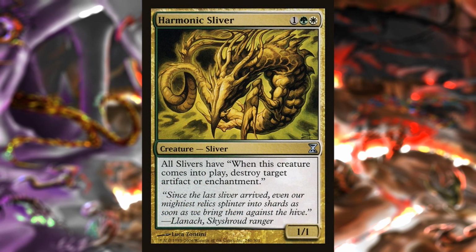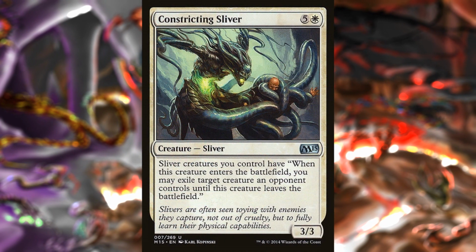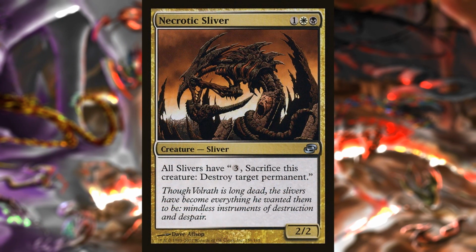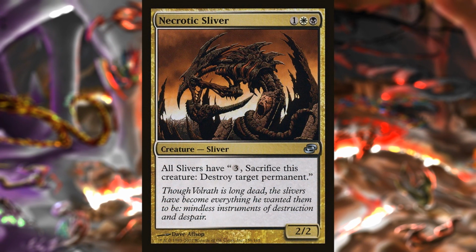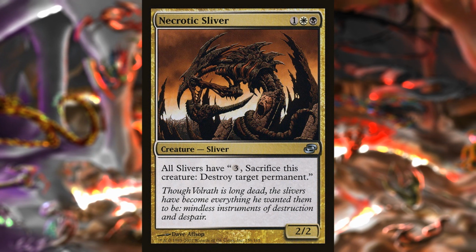Not every sliver in the deck is a piece of this infinite token engine. I keep a toolbox of utility slivers throughout the 99 that can provide value in all sorts of situations. Whenever they or another sliver enters play, Harmonic Sliver allows me to destroy enchantments and artifacts, while Constricting Sliver lets me temporarily exile any creature I see fit. For 3 mana and the added cost of sacrificing a Sliver, Necrotic Sliver allows me to destroy absolutely any permanent I wish, allowing it to deal with a wide variety of problems.